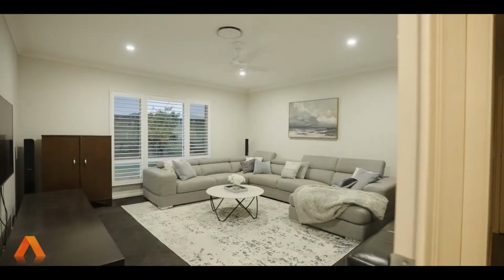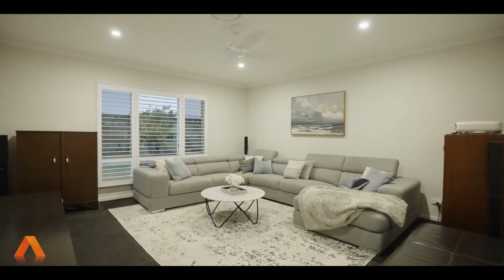So now we're in the second living area, or if you'd like to call it, the media room. This is fully enclosable. It's much bigger in space as well too, situated at the front, plenty of windows, again, plantation shutters, but this is the ultimate movie room. And this room in particular is situated away from all the hustle and bustle. So if you do like to kick back for a movie night, this is the perfect place to have it.